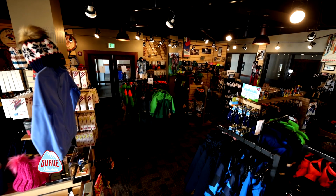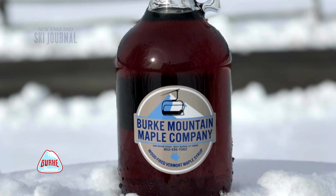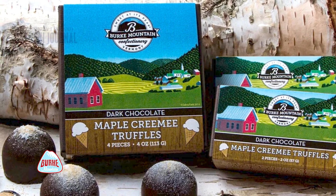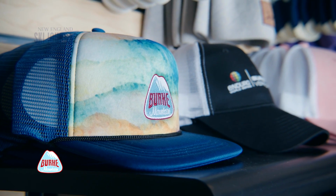We also carry a lot of local products in here, such as our Burke Mountain Maple Company and our Burke Mountain Confection. Those are 2 local companies. One makes maple syrup and maple products, the other makes chocolates, and those are both local right down the road. And we carry some other Vermont products as well, like Sugar Bob's. They make different types of hot sauces, srirachas, nuts.